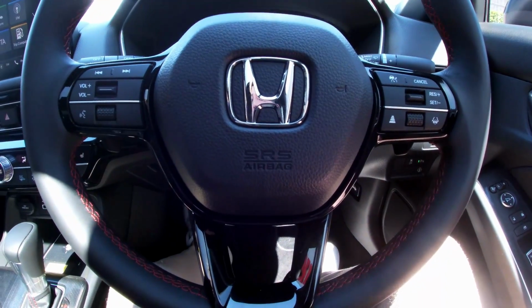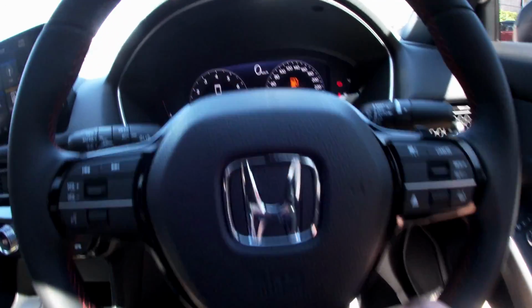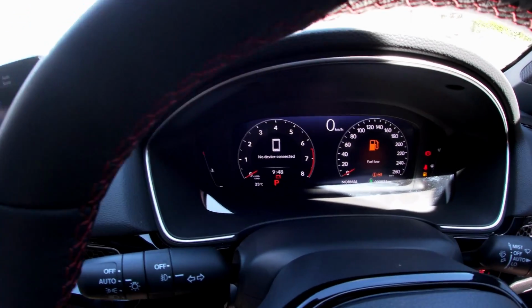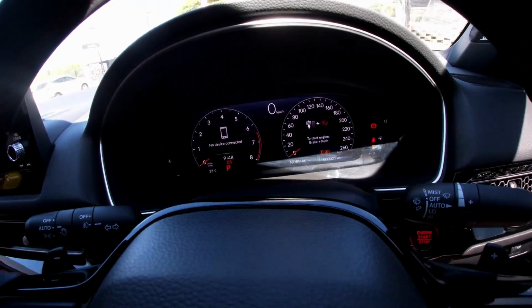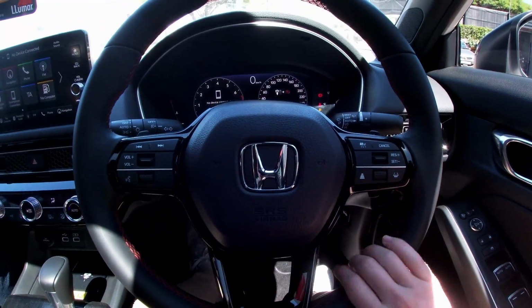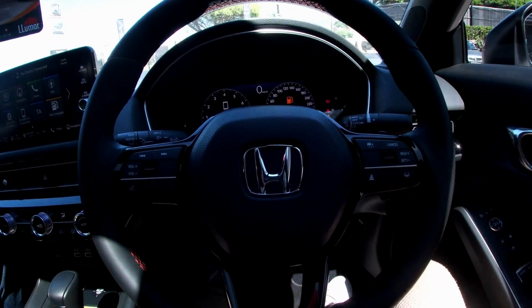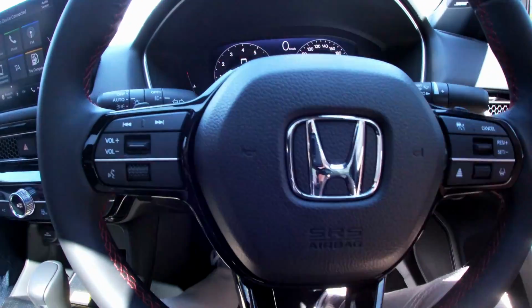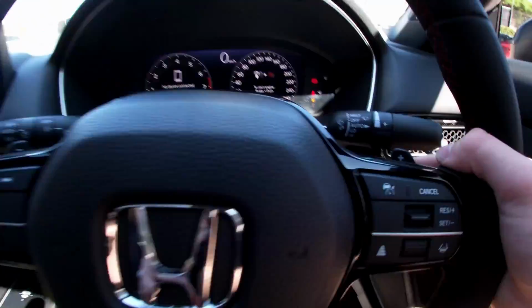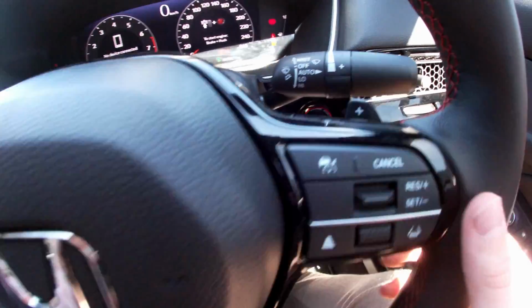So starting off in the front of the car here, in the driver's side, we've got obviously your full digital display here. Obviously going up to 260, you can see there's not many kilometers on this car. It's a brand new car, and I'd like to start by saying the steering wheel is very similar in style to the Civic Type R, other than this being leather and not Alcantara, but it does feel very nice. You've got some flappy paddles over here.